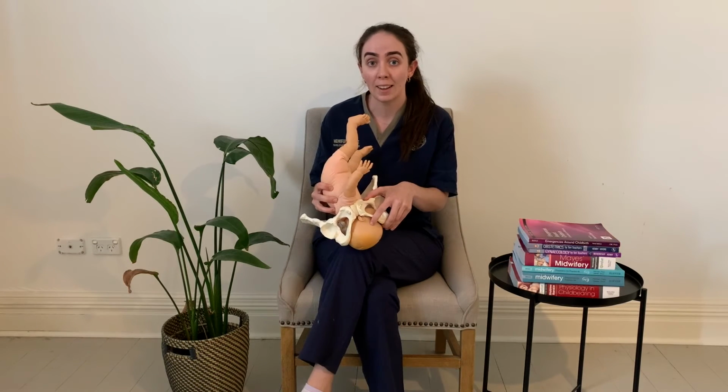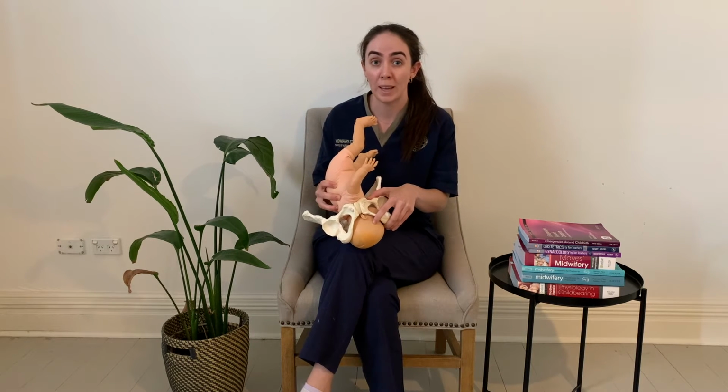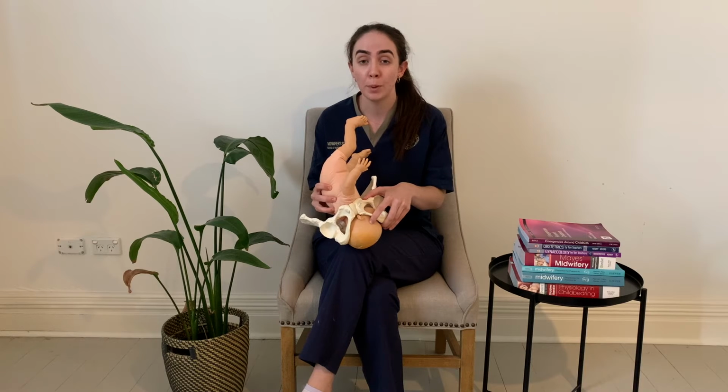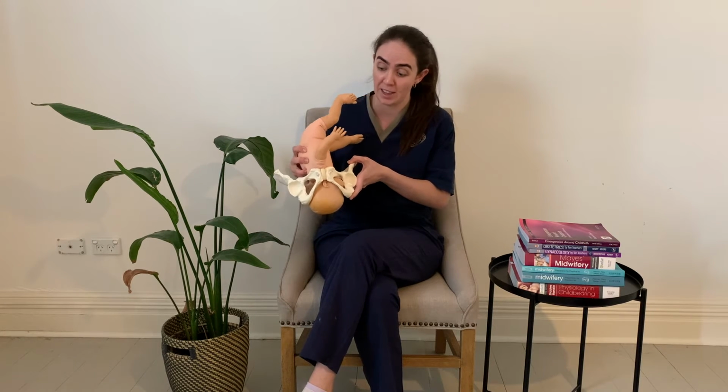So a shoulder dystocia is considered an obstetric emergency. If the baby is stuck, they can't breathe, and the umbilical cord may be squeezed. They will need to be born quickly so they can get enough oxygen and are able to breathe.